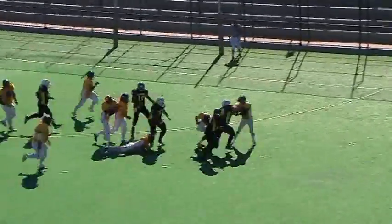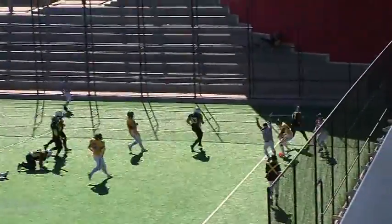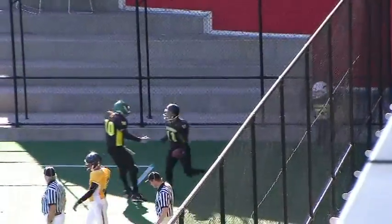Pitches. Oh, he's got a block in front of him. Gets one, but cleaned up completely. Still got it. Recovering in the end zone. Touchdown, Raiders.